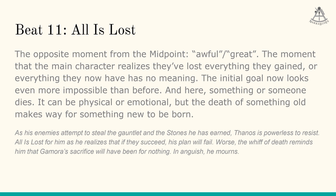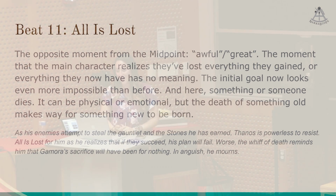Now, this is the opposite of the midpoint, okay? All is lost. Everything they've gained is gone. Everything they've learned has no meaning, okay? This is what you would think is rock bottom. It's not. It's what they think is rock bottom. And then it gets worse.